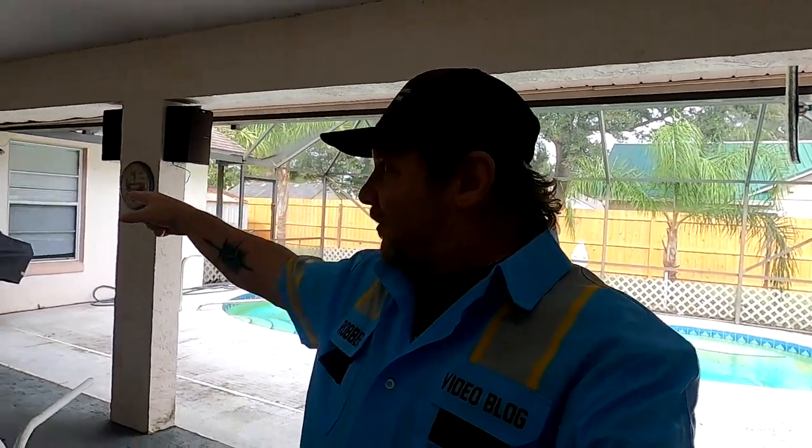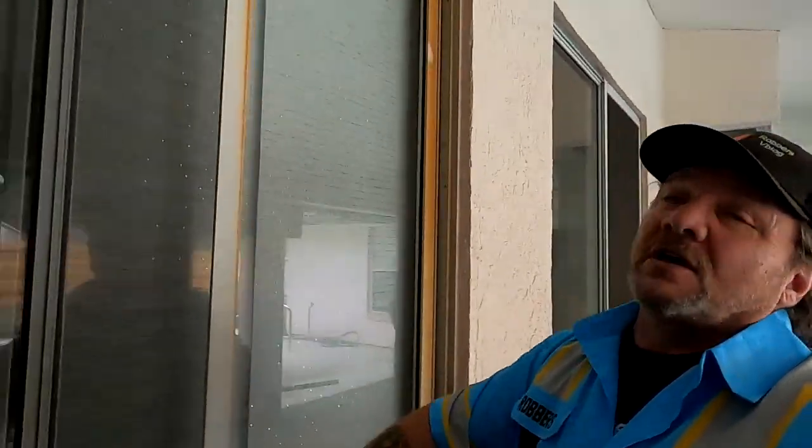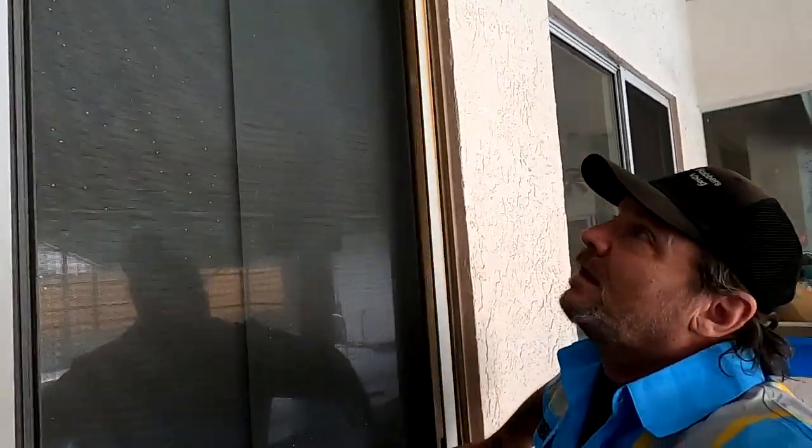But also once I get it off, I'm going to check the wheels, because as you've seen previously on that screen door over there that's got the snail on it right now, I replaced all the wheels on that thing and it slides real easy. Now this one does slide still pretty good. You can hear it though. It's not really smooth or quiet, so I think I'm going to have to replace those wheels too.